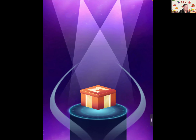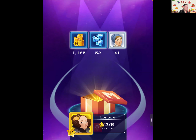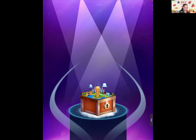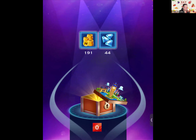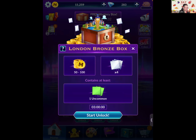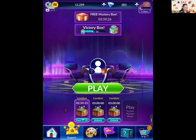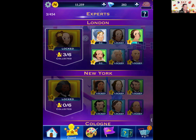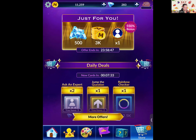Let me collect that. Again, there's music, of course, that you can hear, and it's really entertaining. But look at that. When you keep playing the game, there you go. We just collected another expert card. You'll see how that works. But look, we got another mystery box down here that I can open. Got some coins, got some gems, and that's it. Okay. So let me hit, let's see. Yep, start unlock. There you go, 3 hours until I unlock my next box. At the bottom, those are your experts that you have. So it's like phoning a friend, but it's an expert. You can customize your profile. You can look at, again, different options here at the bottom, right?